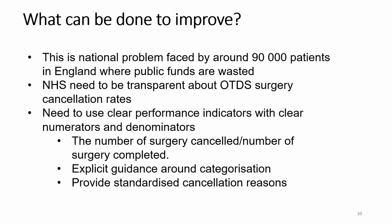Our data from the study, as well as the recently published paper by Wong and colleagues, as well as the national figures suggest surgery cancellation is a significant problem in national English NHS. It's very important that right performance indicators are used with clear indications. The performance indicator can be as simple as number of surgeries cancelled on the day of the surgery divided by number of scheduled surgeries. And it's important to have overall cancellation rates as well as the categorization supported by explicit guidance. Similar kind of guidance is used by Scottish NHS, so that's always easy to adapt.